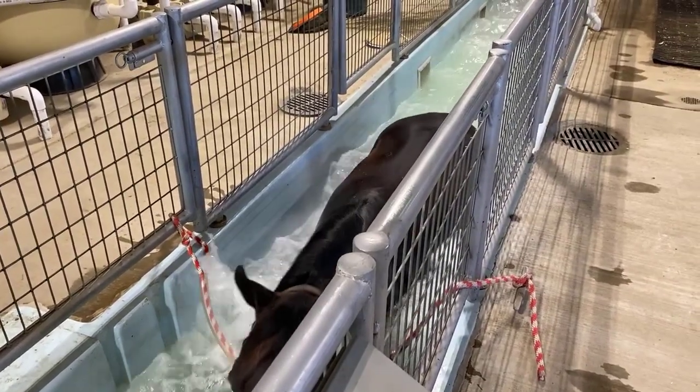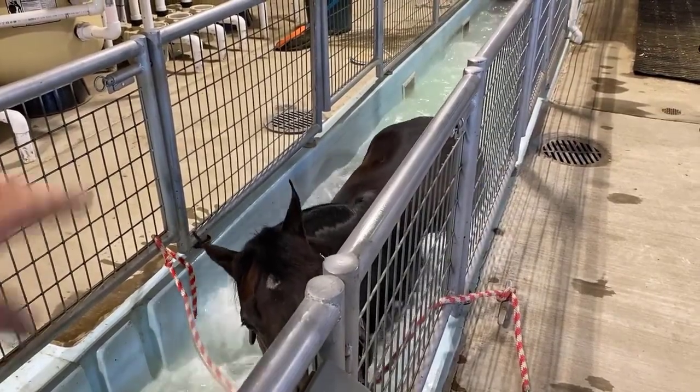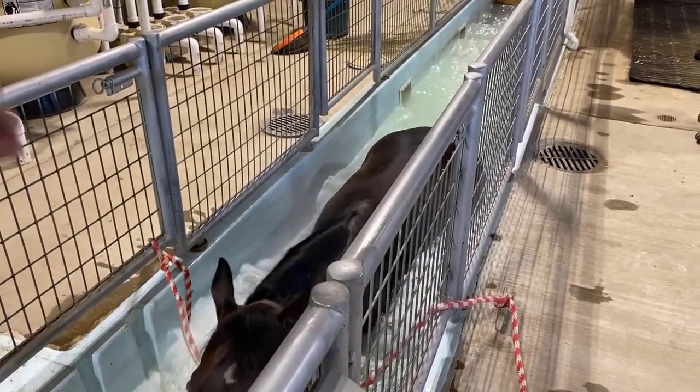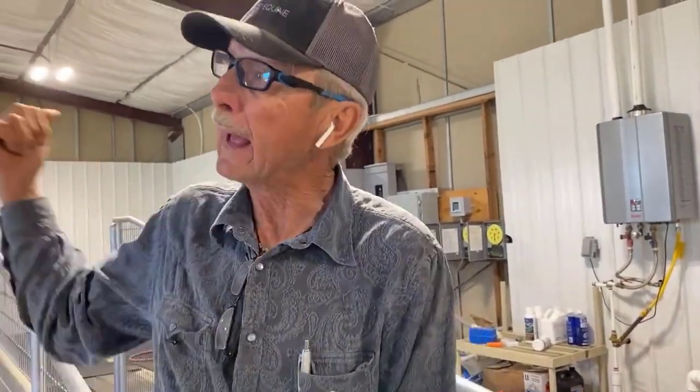I get them in here and run the blowers on them without running the treadmill first, let them get used to that, quiet. Then I'll start them on the treadmill slow, to where they start getting an idea how it works, and I'll probably do 5 minutes. Then I bring them back out and go back in again, and usually about the third time, they'll do like he did. Walk right in.